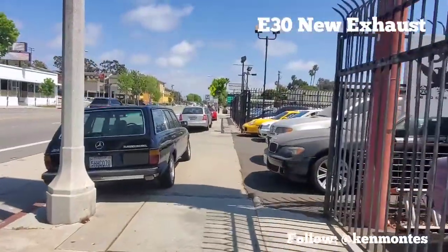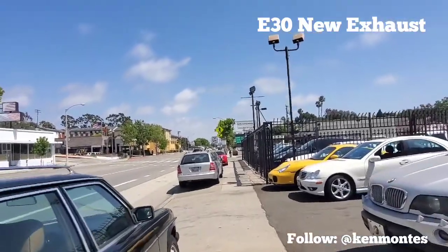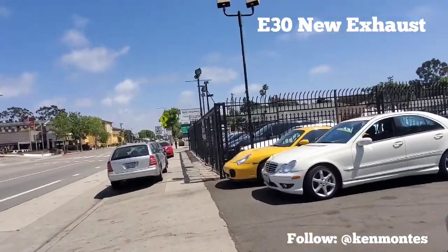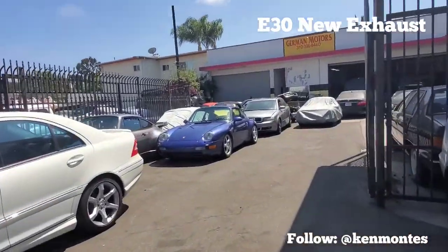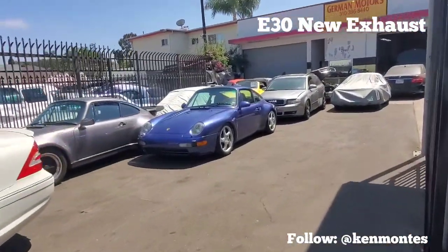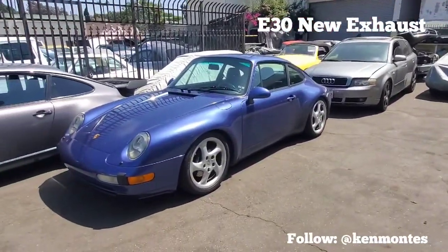And the shop is connected to this European older car dealership, and they also specialize in having and working on and selling Porsche 911 Carreras. So they have a lot of them here. Check it out.